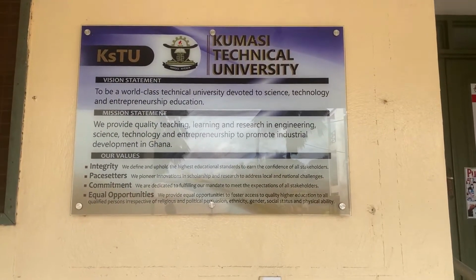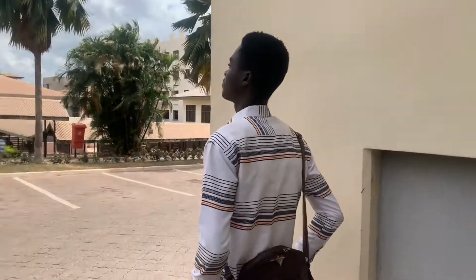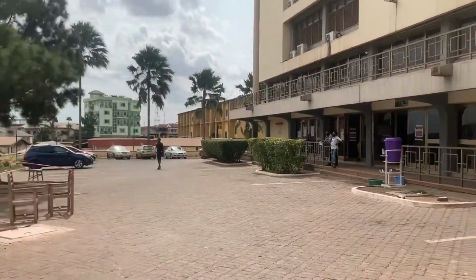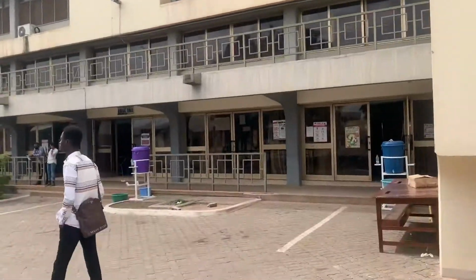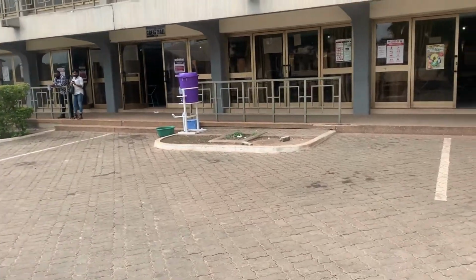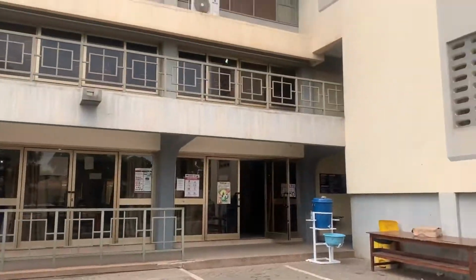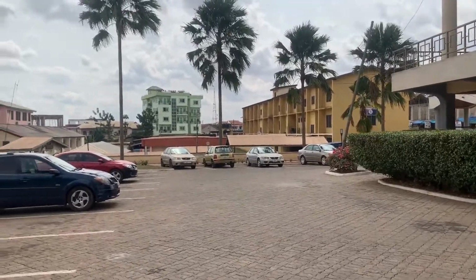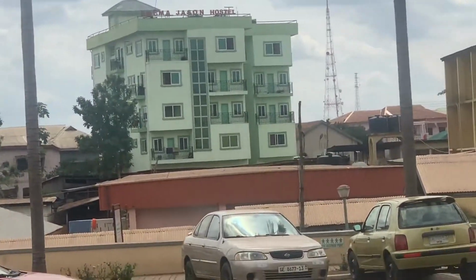Let me just show you something small. So yes, this is our great hall. When we are having a conference, this is the place we come and do our conference and stuff. So this is our great hall. And this is Remajazen, and it's a hostel.